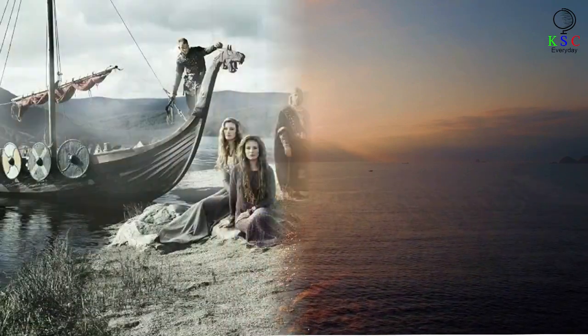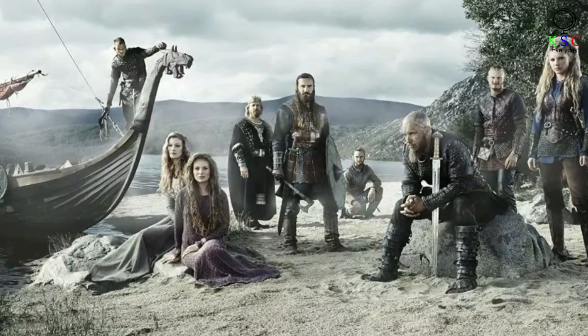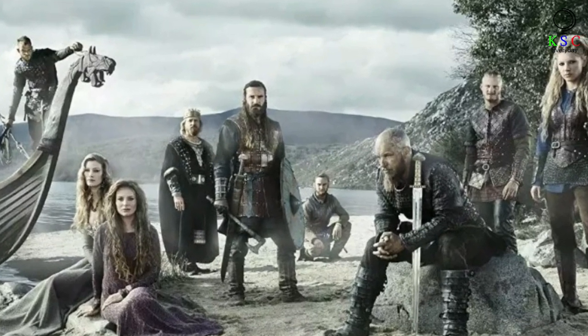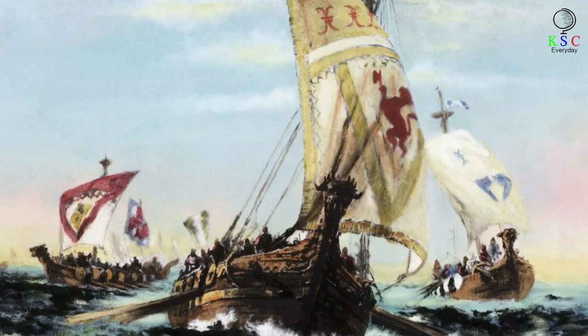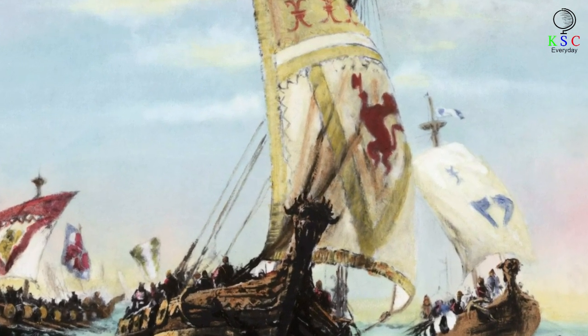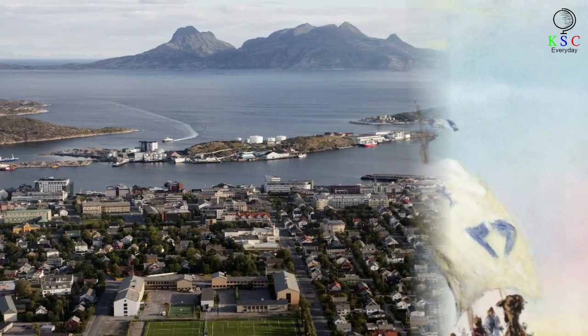Emerging in Scandinavia in the 9th century AD, the Vikings were a seafaring people known for their prowess in battle. Across much of Europe, they were regarded as fearsome conquerors, raiding and pillaging coastal communities far and wide.